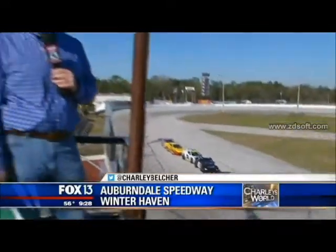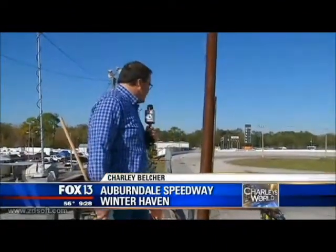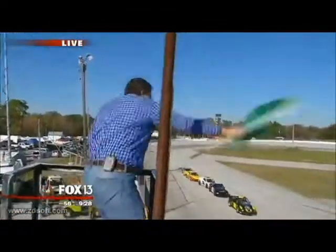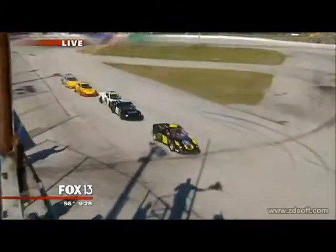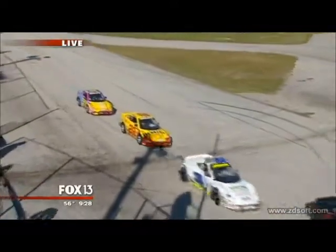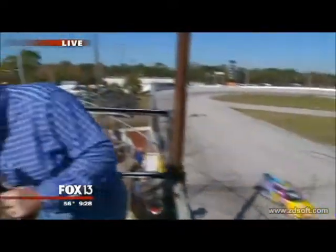Speedway. I'm Charlie Belcher coming to you from Auburndale. Those are the Bandoleros, the drivers down there ready to race. Once again, I've got the green flag. On your mark, get set. Let's do it. Go, Bandoleros! There you go. Very lightweight cars with basically souped-up lawnmower engines in them. Out of our Briggs & Stratton engines.